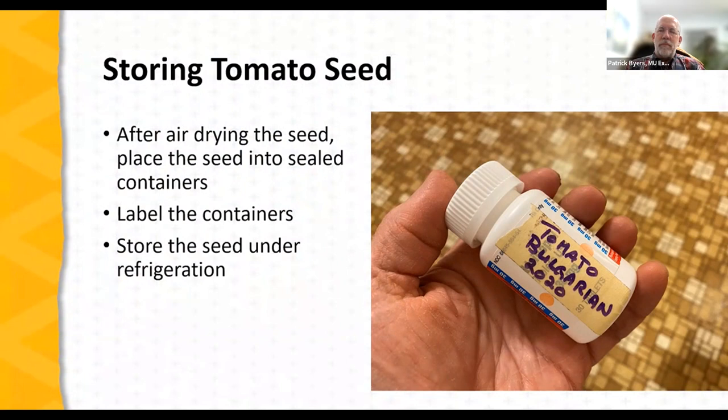And then once the seed is in the container, make sure that you label the container so that you can remember, first of all, the vegetable, the cultivar if known, and very importantly, the year that you collected the seed. And then store the seed under refrigeration for shorter term storage in the refrigerator, for longer term storage in the freezer. Your tomato seed should remain viable for several years after collection.